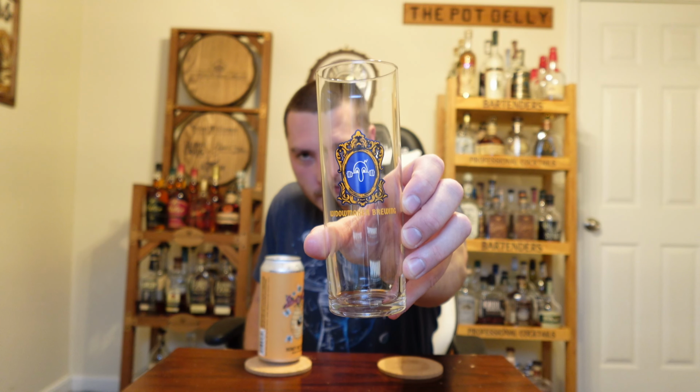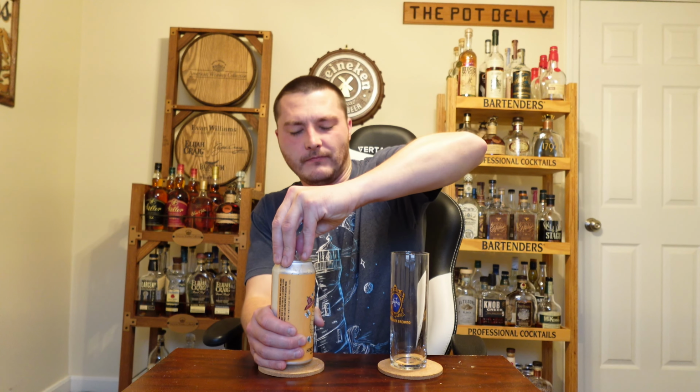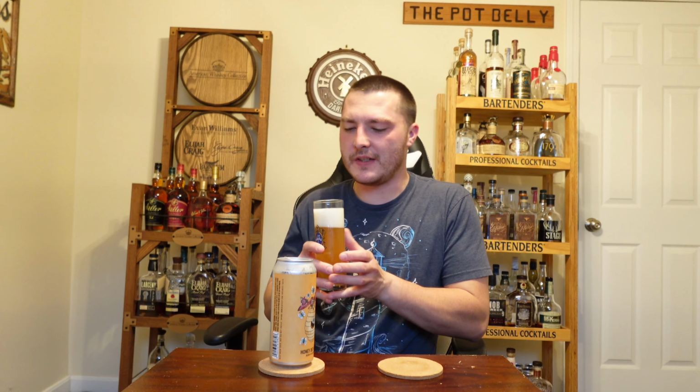And yeah, without further ado, let's crack it open, go for the pour, check out the appearance. I do got my Stange glass, or however you say it, the Kolsch glass, my Widowmaker Kolsch glass. Let's crack this open. Go for the pour. Now, of course, their single cans are a little bit more expensive, so I believe it was like $5. I think the 4-pack was maybe like 15, 16, something like that.